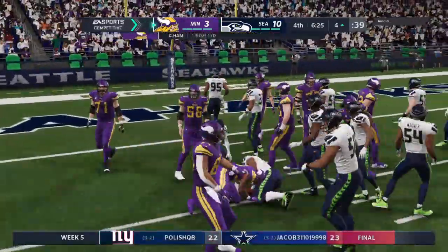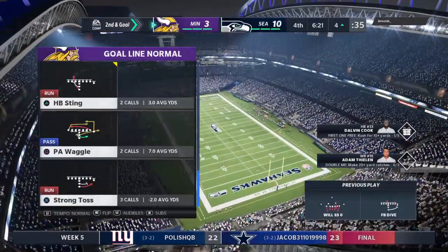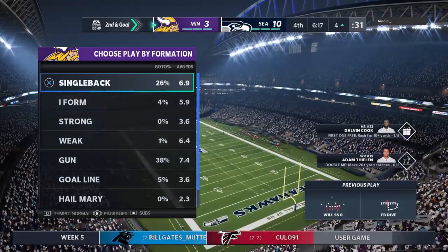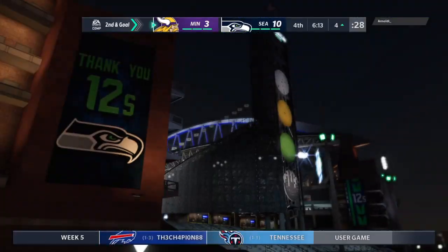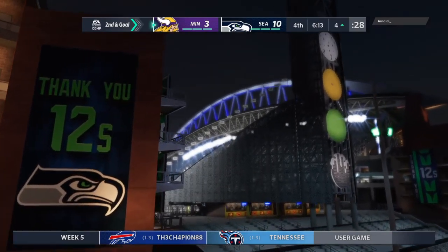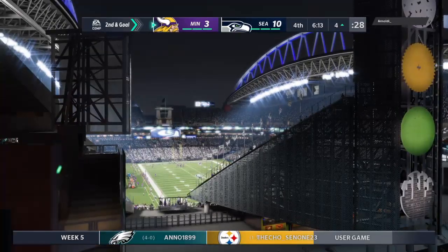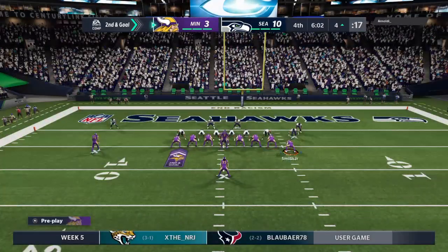And the hole closes quickly here. He can fight only to about the 4. Only a yard on the pickup there. 2nd and goal. That's someone who's pretty happy right there, that's the defensive coordinator. Body after body getting to him before he can get started. On 2nd and goal, Cook waiting in the backfield all alone.